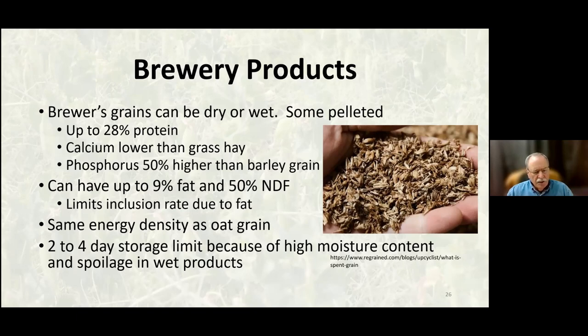So there's a dry product and a wet product, and if you're using the wet, you should use it up within 2 to 4 days in the summertime because it'll start to mold. There are also limitations on how much you can bring in because with weather like we're having today, you're going to have problems with it freezing into a popsicle, and then you'll have to find a way to break it apart.